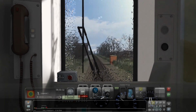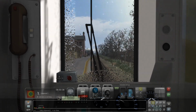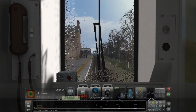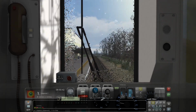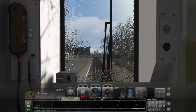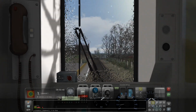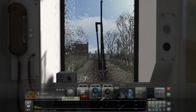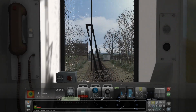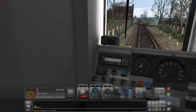So we're now at Lingwood. I can't give many facts about this route because I have never been on it in real life. I cannot comment on it, apart from the fact that Armstrong Powerhouse has made it look very, very nice. So that's as much as I can say. There we go. And here we are at Lingwood.